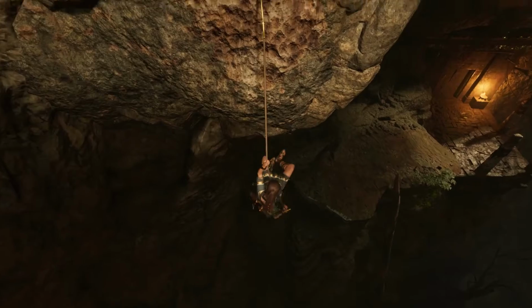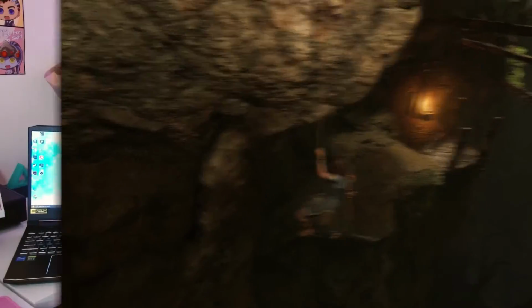What I'm really sad about when I first experienced Shadow of the Tomb Raider was that I was playing it on Xbox and it didn't come with ray tracing back then. I wish that I could have experienced the game in all its glory as it is now. So if you guys didn't know, Shadow of the Tomb Raider does come with its own benchmarking tool inside the game itself.